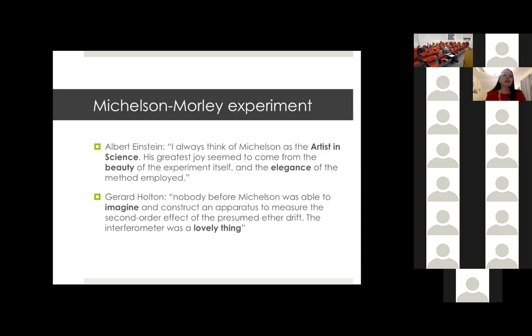And when we reflect on the experiment and how it was designed and how it was set up, there was so much attention to constructing a really meticulous setup, ensuring the elimination of any possible interference, and just really construction of a really precise machine that was able to detect these small effects. That's really what's praiseworthy about it.